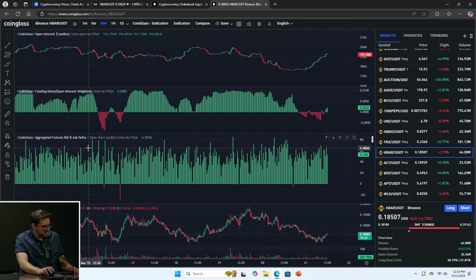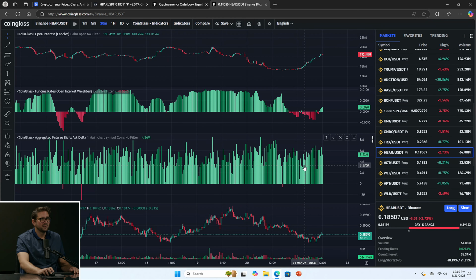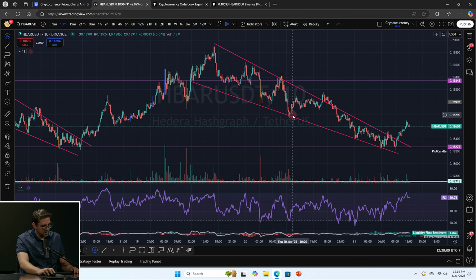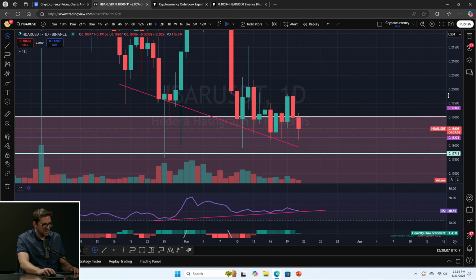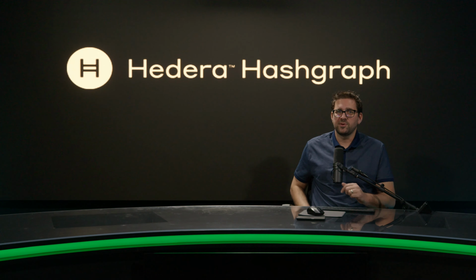But this one as well. This is the aggregated futures bid and ask delta. Bid, buy, ask, sell. And you can see here, this is on the 30-minute time frame. You're getting more bids than asks, meaning there's a lot more buyers than sellers. And so looking at the lower time frame, also looking at the higher time frame, being at the value area that we've identified, Hedera as being extremely undervalued, we think a big reversal is in play.